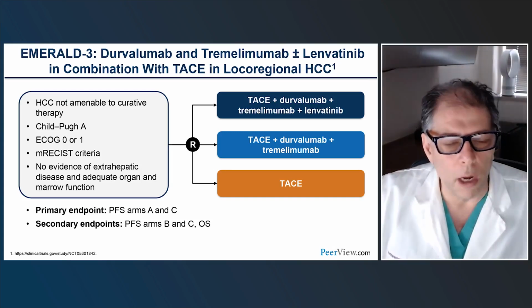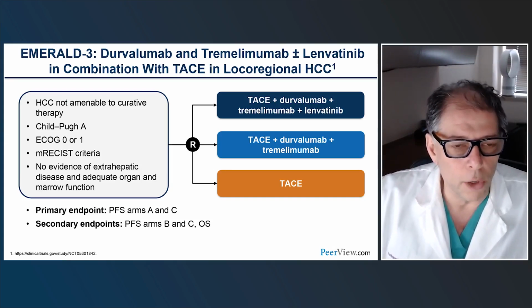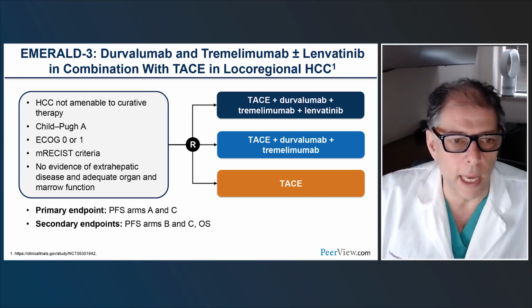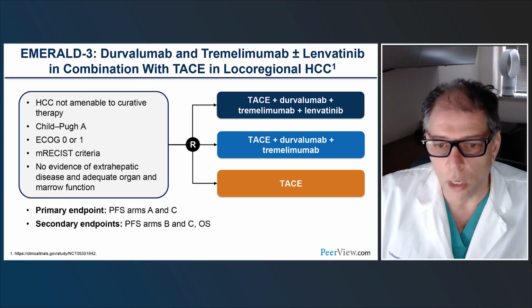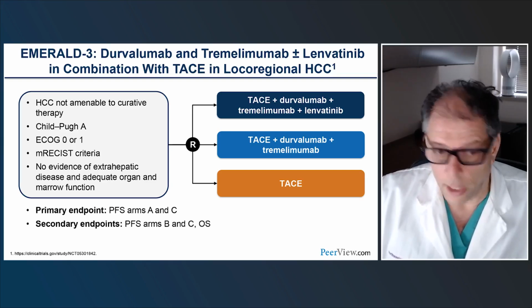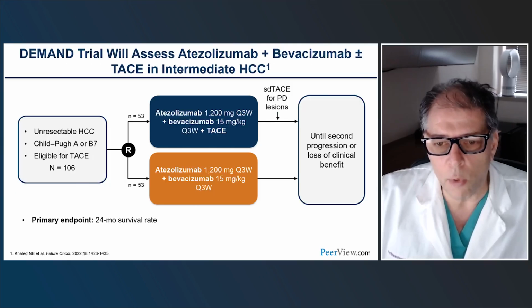The other thing I want to talk about is the emerging data, or things that we are waiting for. There's the EMERALD-3 study looking at durva with an anti-CTLA-4, tremi, plus or minus a TKI, in combination with chemoembolization. There's a lot of interest in this space, where one group will have chemoembolization alone, one will have durva-tremi, and then durva-tremi plus a TKI, lenvatinib.